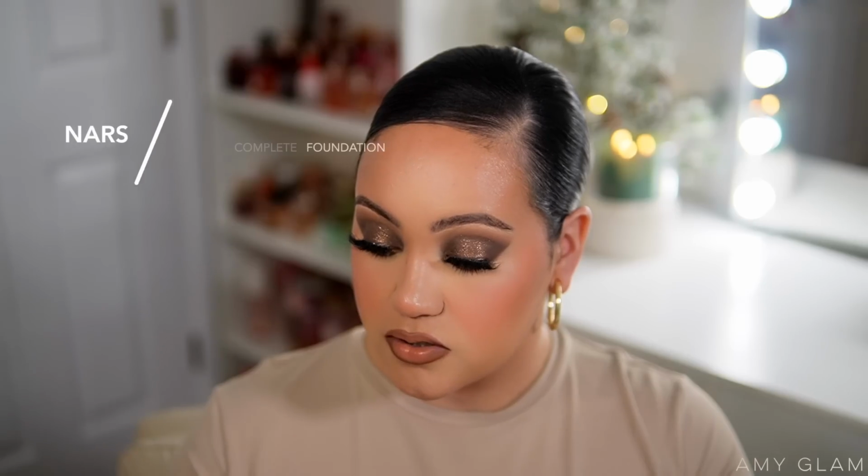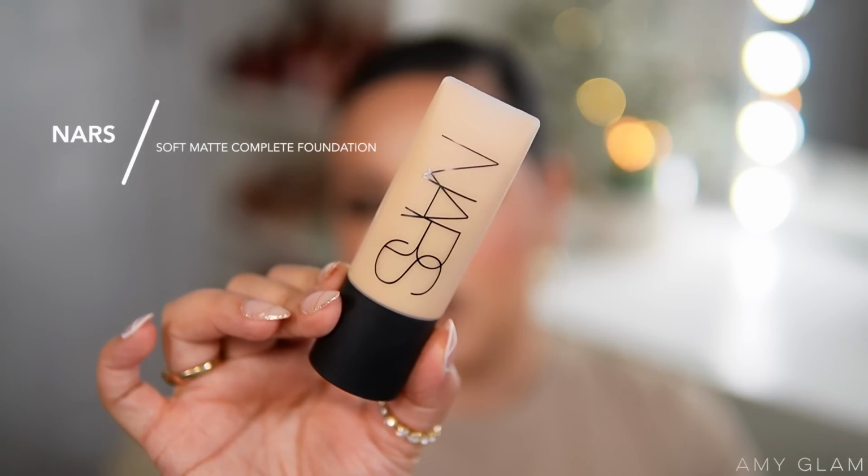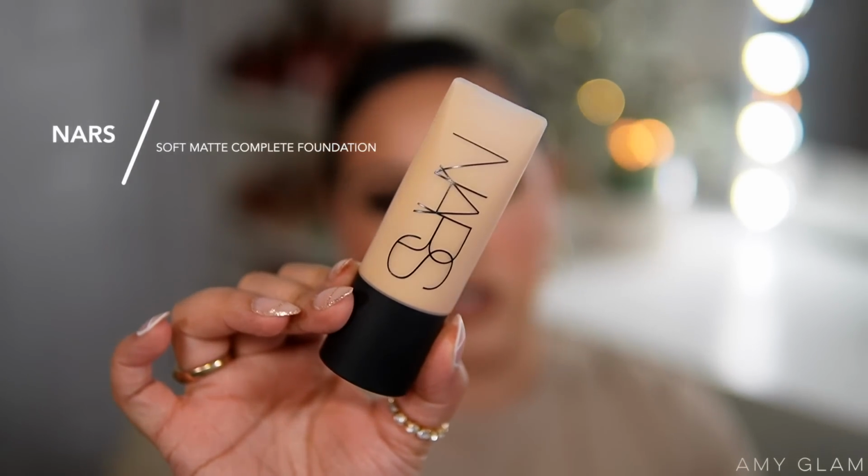And then last but not least is my NARS Soft Matte Complete Foundation. And this one I use in the shade Punjab, which is medium 1. And this foundation is no joke. But what I like about it is I have very dry skin, so a lot of super matte foundations tend to kind of look very cakey on me. They kind of settle into smile lines or expression lines or whatever it would be.